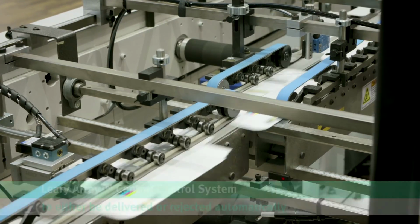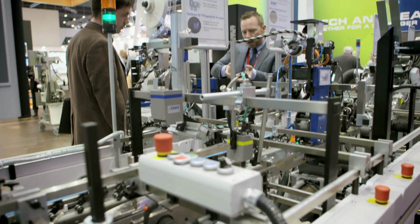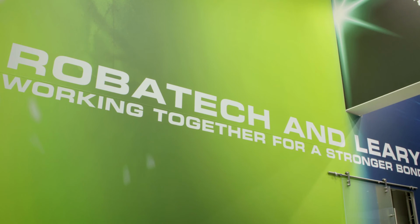All of these technologies combined create the most value for our customers. Both Leary products and technologies combined with Robatech technology make the strongest solution for our customers.